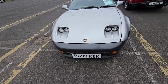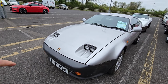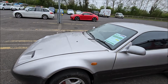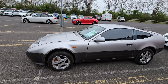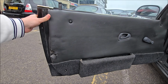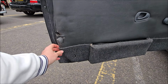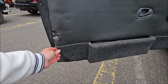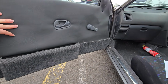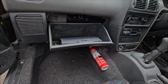Well, I'm impressed with the way that the bonnet engineering is done, i.e. under there. But everything else so far, no. How would you like your door cards, sir? Falling off and screwed into place, just with some carpet glued on. Again, I know it's a concept, but you'd have thought there would have been a bit more care gone into that.